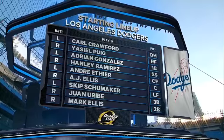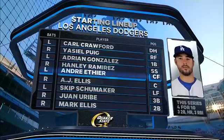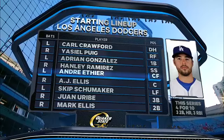Great bats up and down the order, plus a lot of speed. Right at the top of the order, Crawford and Puig can really run. Then Adrian Gonzalez, a 300 hitter. Hanley Ramirez. After the All-Star break, he has gotten off to a great start. A 409 clip. He's 9 for 22 with a pair of home runs. And right behind him, another red-hot bat, the center fielder Andre Ethier, left-handed bat, who's 4 for 10 in his series with 4 extra base hits.